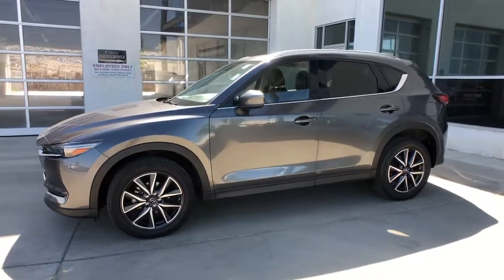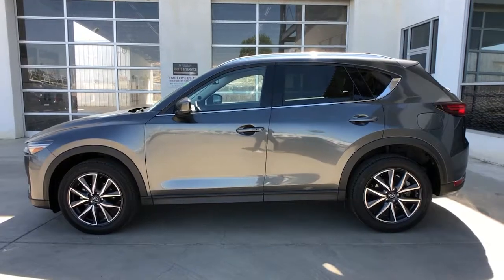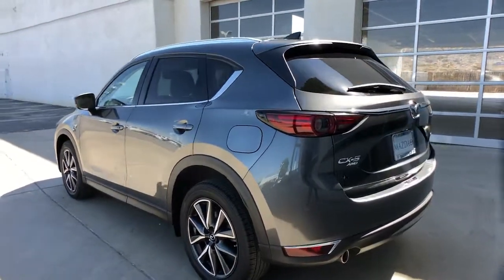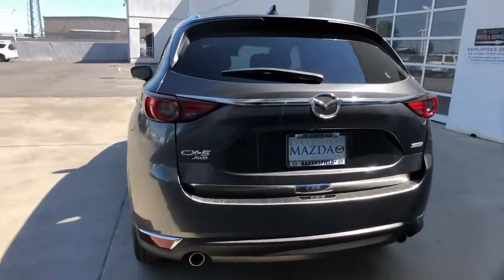Check out this 2018 Mazda CX-5. This vehicle still has fewer than 20,000 miles on the clock, so it won't last long. This sporty CX-5 delivers upscale style, comfort, and versatility.